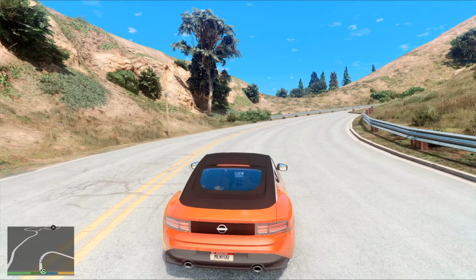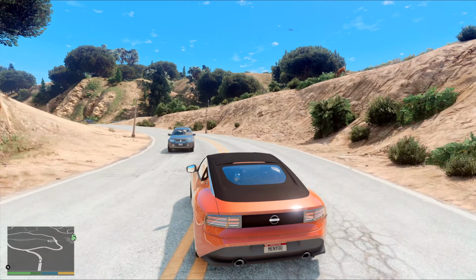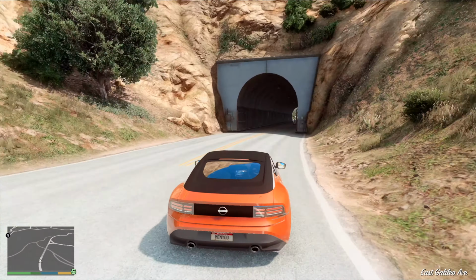I think just the way this car looks makes up for a lot. A lot of people might say it's controversial, but I think this thing looks really good, and I'm a huge fan of it. Definitely a few things I would have changed, but in a Nissan Nismo 400Z version, that would be pretty cool to see.